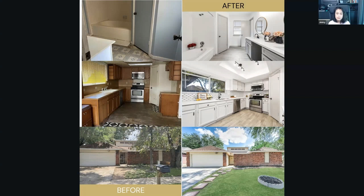Another thing is when we run the comps, I try to see how nice the houses around the area are. If all of the houses are very nice, we have to catch up to them. Then we have a better chance of getting chosen and selling it. So don't overly do it, but don't underdo it, because based on the market, everybody knows the market.